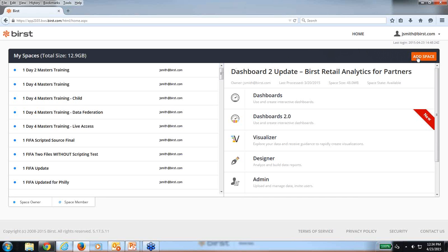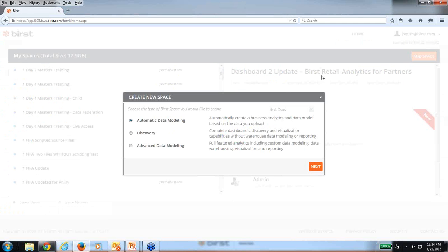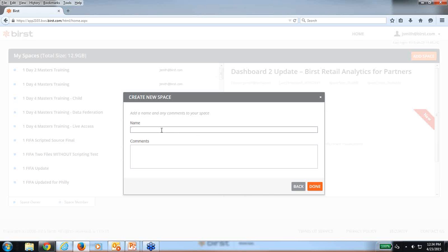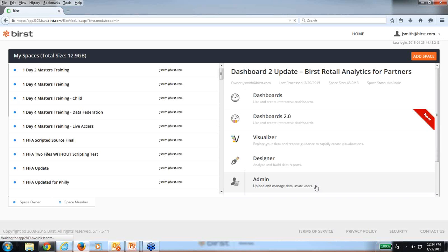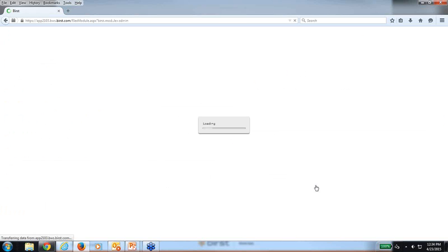So I'm going to click on Add Space in the upper right-hand corner. And because I want to show you the power of what we can do with Birst, I'm going to use the advanced data modeling capabilities so I can build a star schema based on information from multiple data sources. I'll click on Next and give this space a name. I'll call it a CRM Manager space. And I'll click Done.